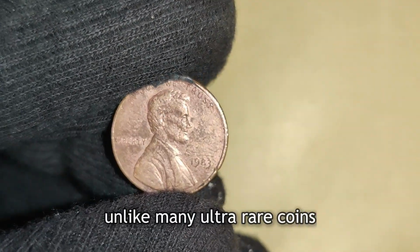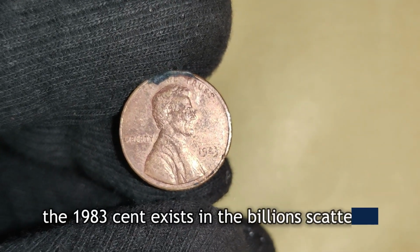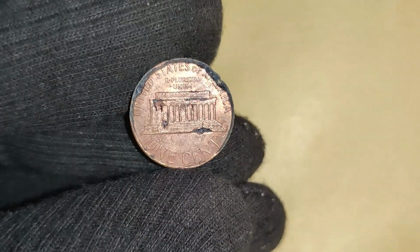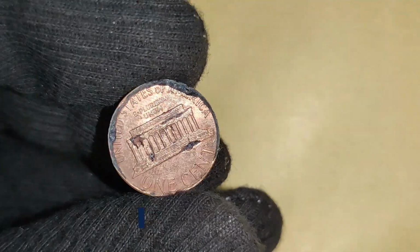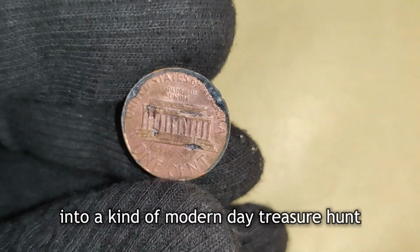Unlike many ultra-rare coins that are almost impossible for the average person to encounter, the 1983 cent exists in the billions, scattered across the world, hiding among ordinary change. The idea that one of those billions could be the ultimate rarity transforms the act of checking pennies into a kind of modern-day treasure hunt.